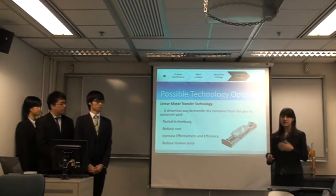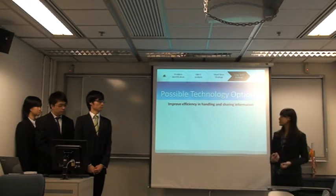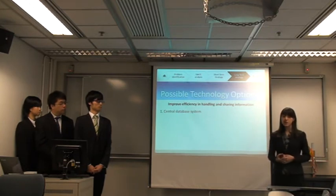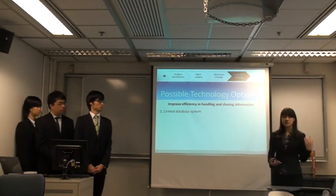Another possible technology option that we consider is the improvement in handling and sharing information. There are two ways in total. First is introducing the central database system. With this system, we would first introduce it to the companies under our parent company, such as those in Africa and Indonesia.